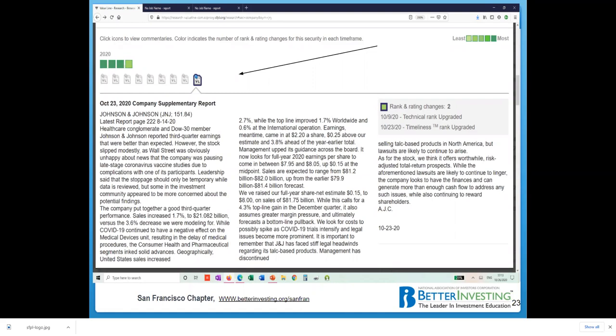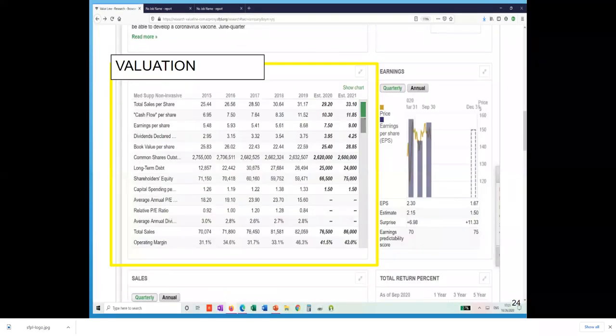Okay, valuation, next screen. There's a lot of numbers in here. The valuation, the per share data, compare the data. If you see something in italic, like right here on the left-hand side, it is an estimate. So for cash flow per share, which is the second line, it's going to be $10.30, and for 2020, it was $11.85. Those are projected numbers. Anything italic means that it's an estimate.